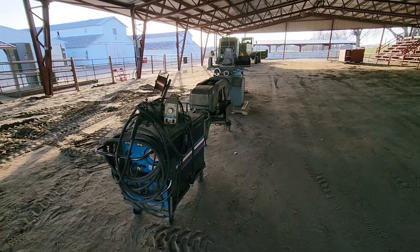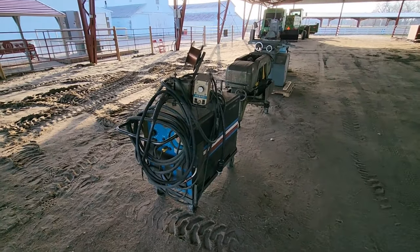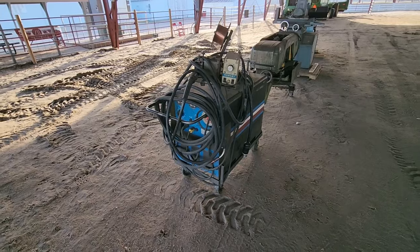Auction starts in about 45 minutes. I'm wondering if this cold wind is going to keep people away. But while I have time, I'm going to go look for those axles I need. Now down here under the cover, they kept it under here in case there was weather. They have some big machinery that's come out of a local business.